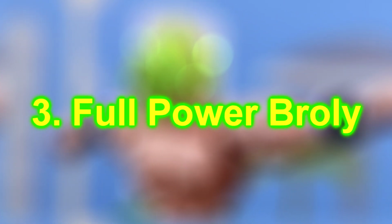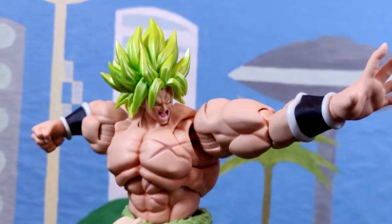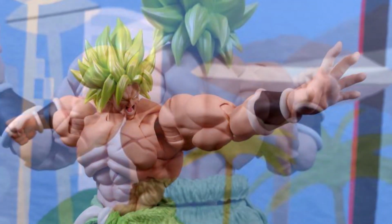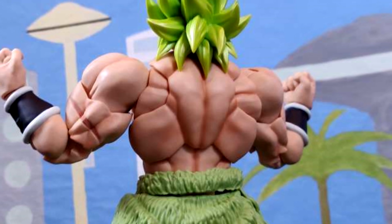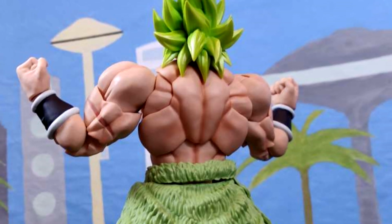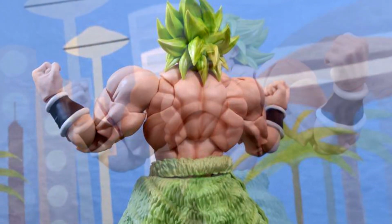Number 3. The S.H.Figuarts Full Power Broly. This figure is fantastic, absolutely. The sculpting on this is probably some of the best sculpting we have on any figure that we've gotten in all of 2019 from the S.H.Figuarts Dragon Ball line. He comes with a whole lot of shading on there, and his faces are sculpted so well. I really enjoy this figure. The articulation is really well executed as well in the actual figure.